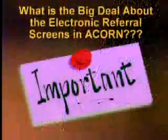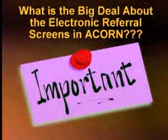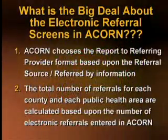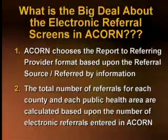All right. I want to talk a little bit about what's the big deal about the electronic referral screens in ACORN. The big deal is that ACORN chooses the report to referring provider format based upon the referral source or the referred by information. So, for example, if I'm entering my electronic referral and it's a newborn hearing, but then I choose PMP, the format you get for your report to referring provider is not going to be the information that Rachel and her folks need.